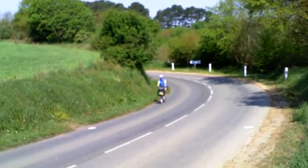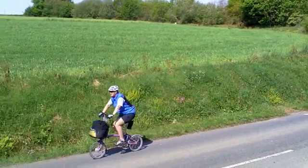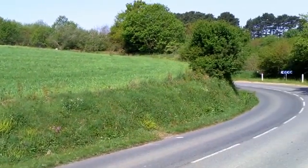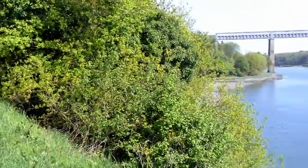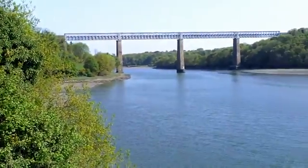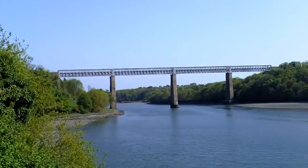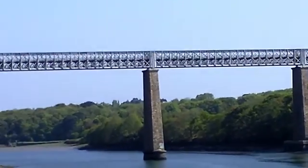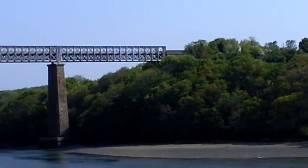As we've said before, and will no doubt say again, there's tremendous advantage in almost everywhere you go in being a railway train. No hills and lovely views.